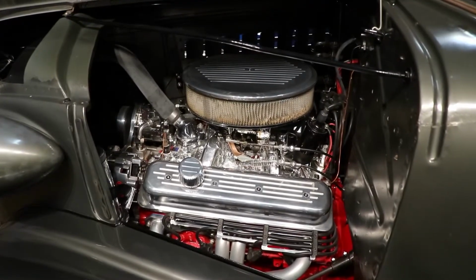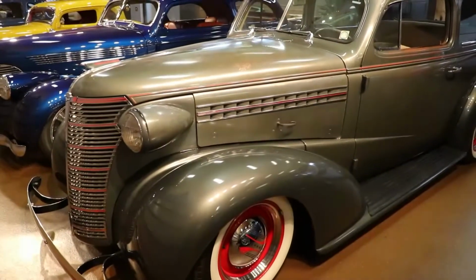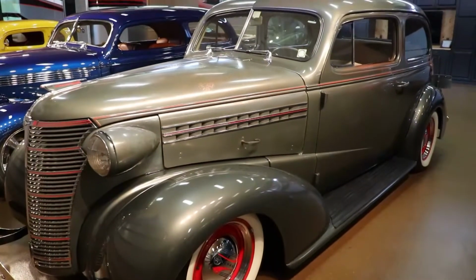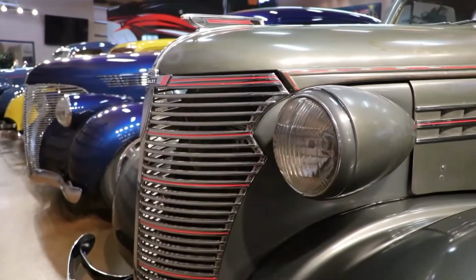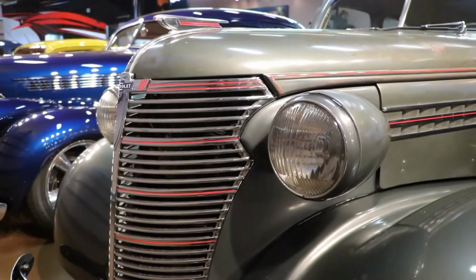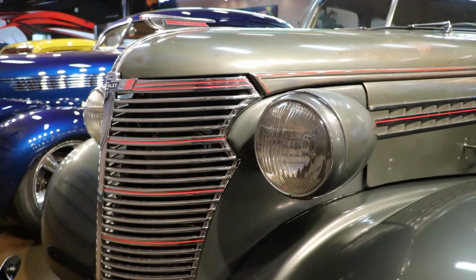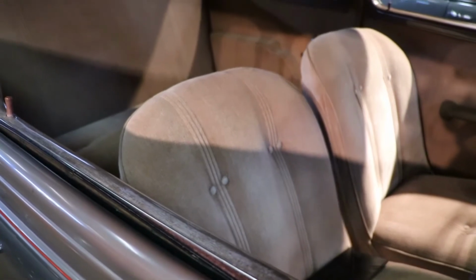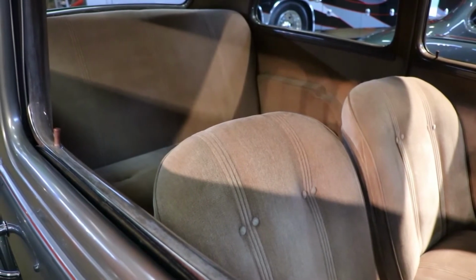And back in the day when this car was born, they used cloth covered wiring. Well, this car has still got the original wiring loom, which was cloth, brand new. So all the wiring in this car, rather than being what you see in today's wiring looms, is the original cloth wiring loom. So that's kind of the story on the 38 Chevy two-door sedan. And the other thing about this particular car, it runs and drives just like a brand new car.